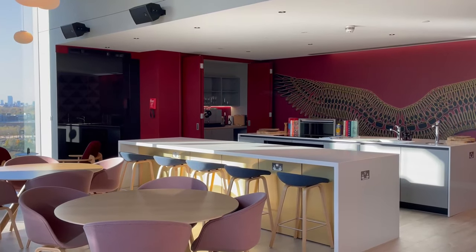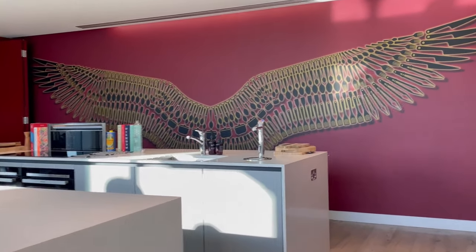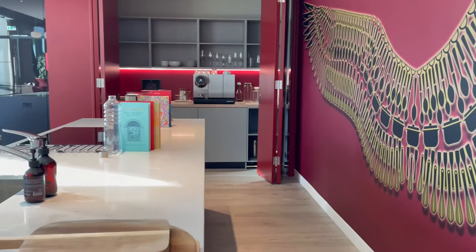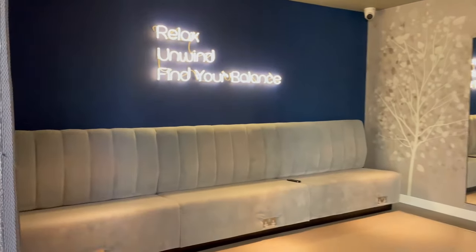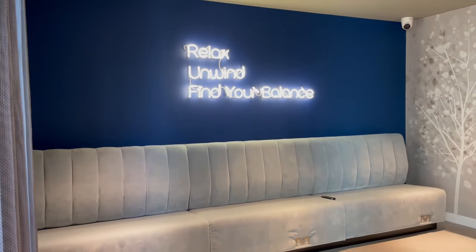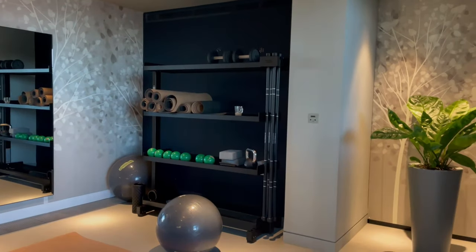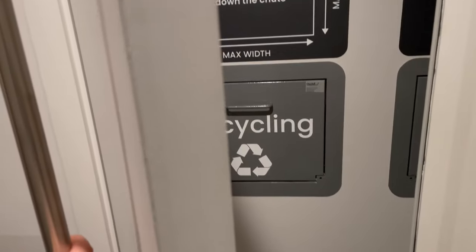This is a kitchen and you can use it for dining and for making different workshops or holding events for your friends or family. It's completely free, you just need to clean up after yourself. Sorry to disappoint you that I didn't go to the gym and the cinema room because I chickened out, but I'll make it up to you maybe some other day. So this is a relaxed area. You can use it for stretching, yoga, meditation. Also, each floor has its own access to general waste and recycling bin chutes.